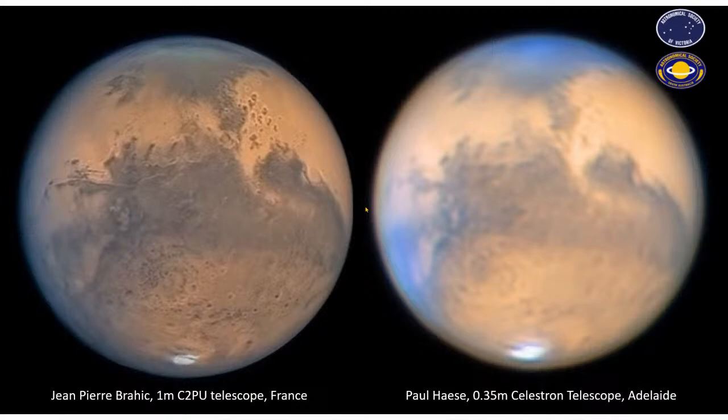Now, as I said, viewing conditions can vary, and I think this shows it really well. Two pictures of Mars taken very close together, showing the same face of Mars. This one is under exceptionally good, steady seeing, where the atmosphere above your telescope is really steady and stable, whereas this one was taken under what would still be very good conditions, but nowhere near as good as this. To see detail on the planets, whether it be Mars, Jupiter, or Saturn, you want the best conditions that you can possibly get.